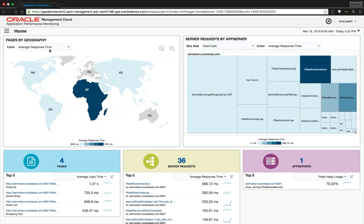We can look at pages across geography, and we can organize the heat map based on different things. We can decide whether we want to know where the average response time is highest, or where the max is actually highest. The maximum has occurred in North America as well, but on average, we see that the Africa continent is having the slowest response times for certain pages.